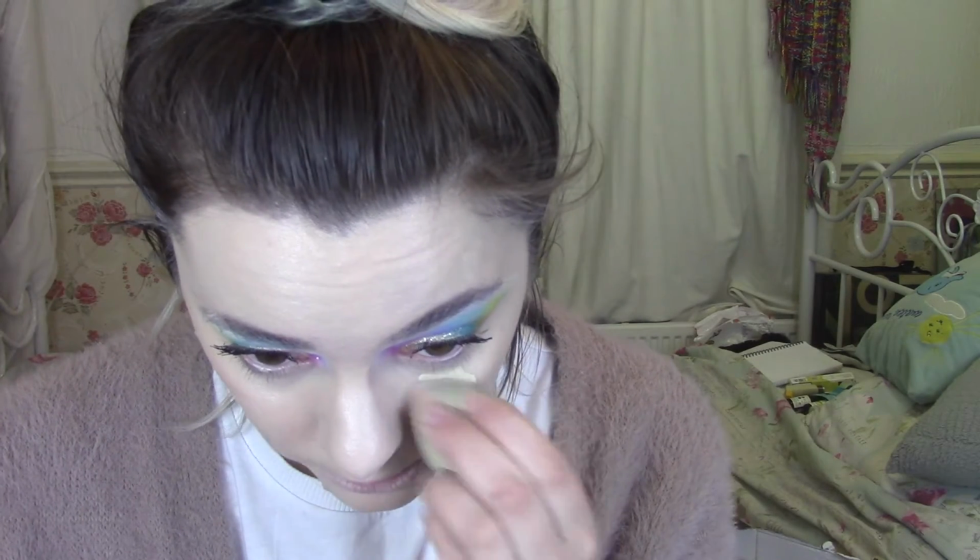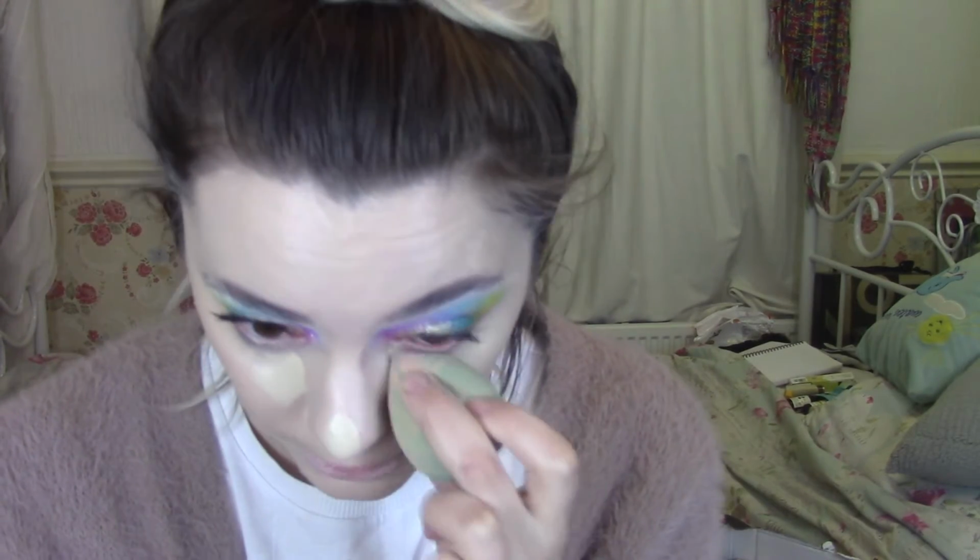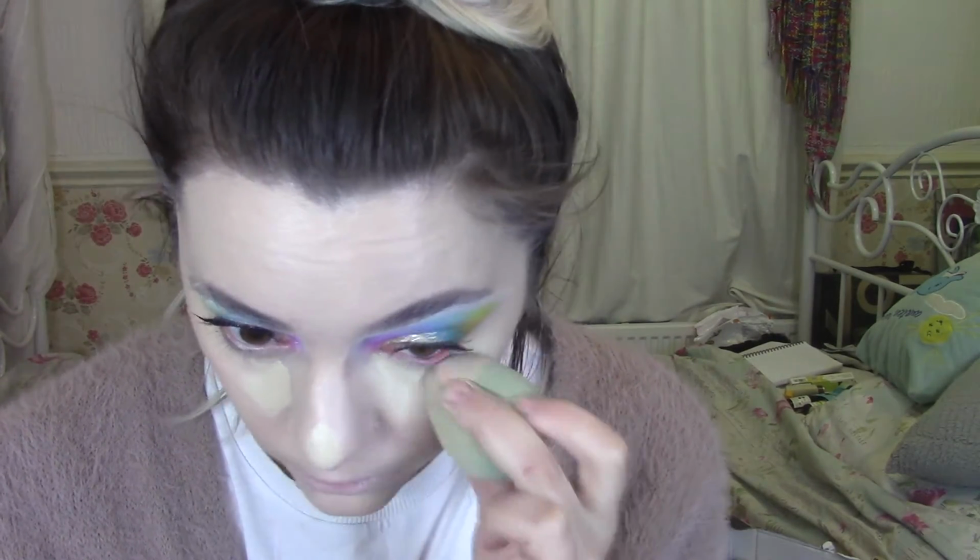I'm going to go back to the RCMA concealer now, which from trying it earlier I liked, so we're going to see how it looks over foundation. I'm going to put a bit on my eyes, a bit on my nose, and just over any blemishes I have. I do really like the shade of this. Oh god, the coverage. I could just instantly see the coverage difference in my eye area.